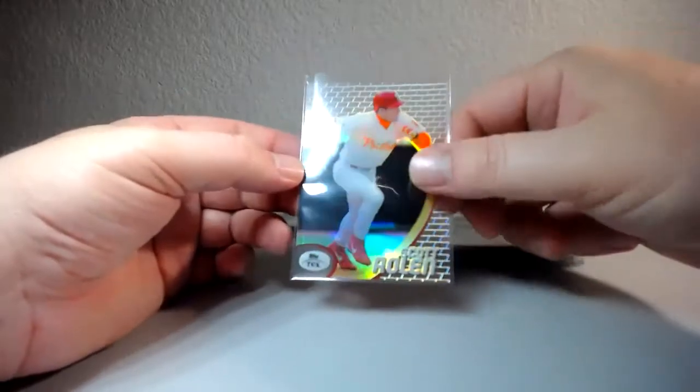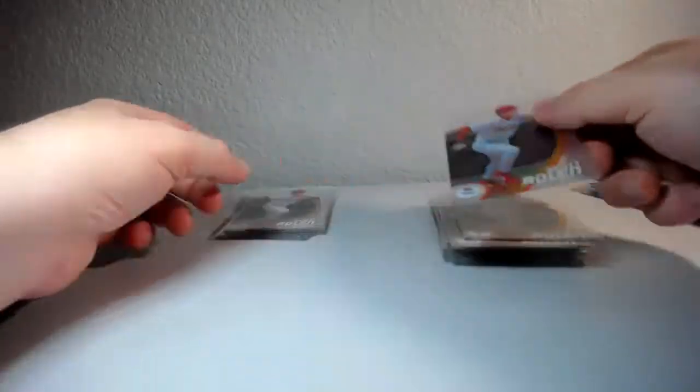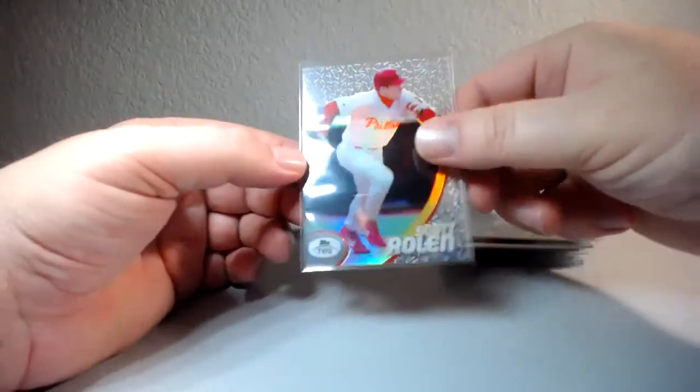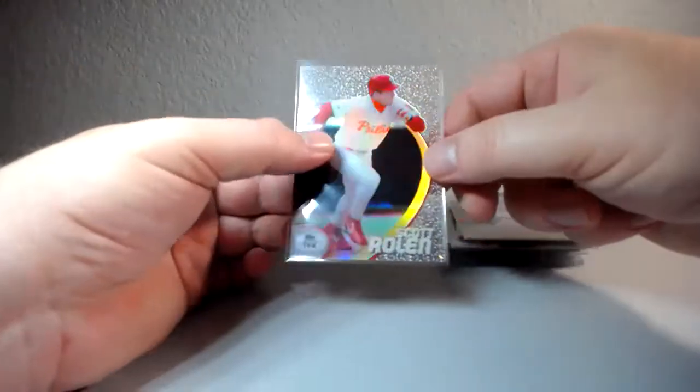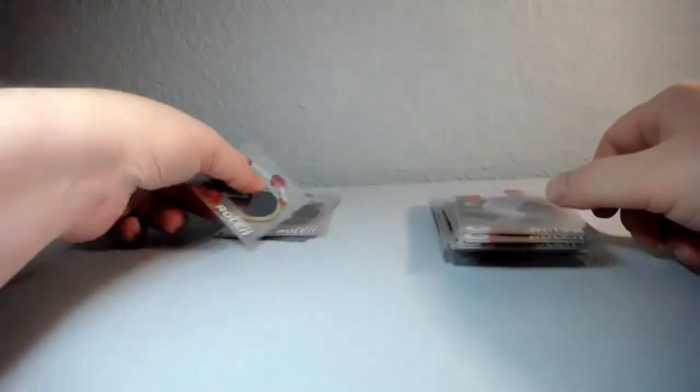That one's a duplicate. That one doesn't look too bad. I like the ones that have a little bit more foil on them. I think they look better. But we'll run through these pretty quick, and then we'll get started on maybe the nicer stuff for July.